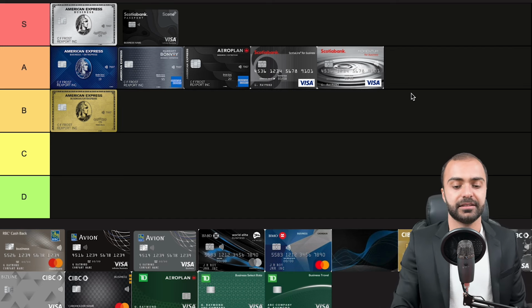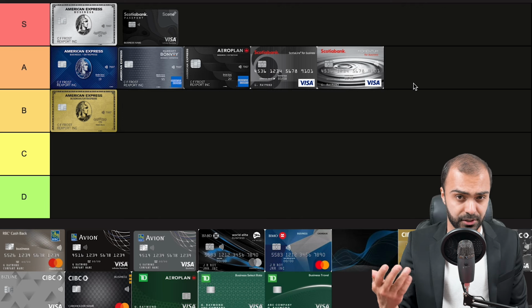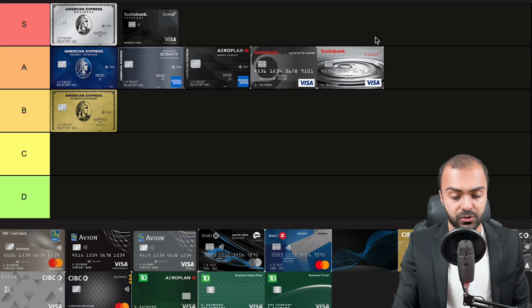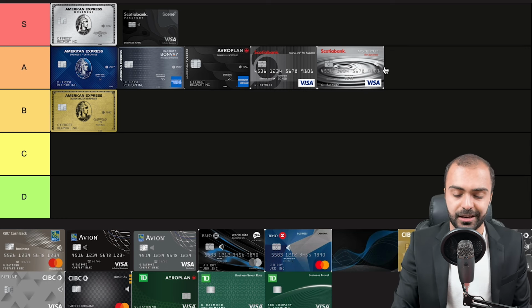On top of that, this card is again on the cheaper side. It is even cheaper than the Business Edge card. It only costs $80 a year to own. So it doesn't cost much. It could get you a lot of money back as well. So it definitely is good for specific businesses and specific situations.